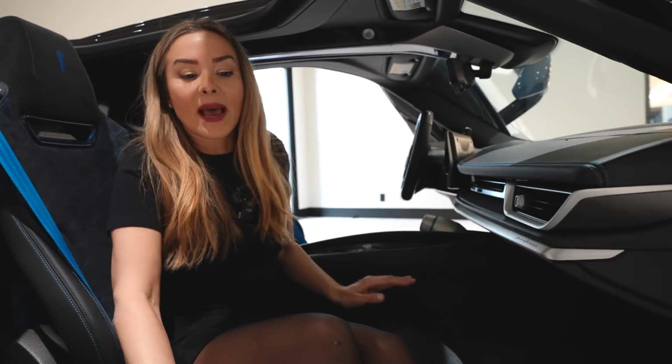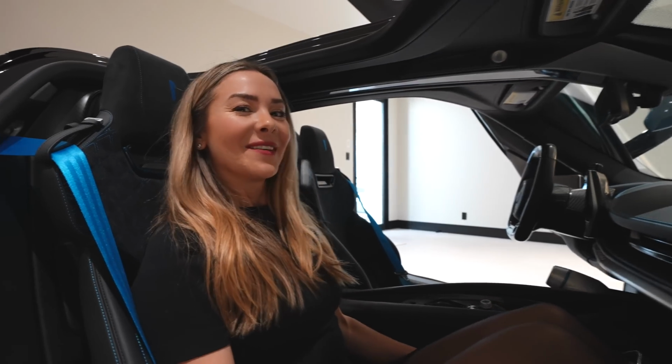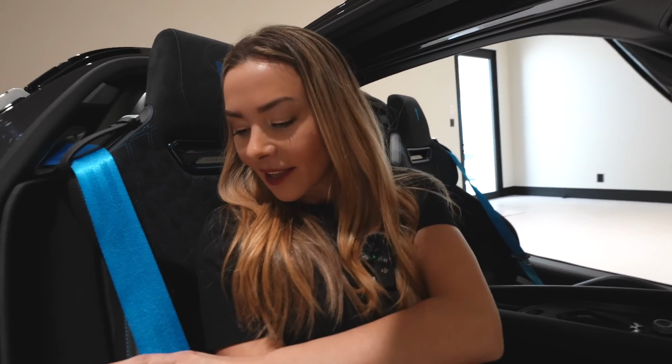Okay, I have my booties on. Go ahead. They match the car. There you go. Yeah, they're designed by Pininfarina. Yeah, blue. Yeah, they match the seatbelt. They match. I love the seatbelts.